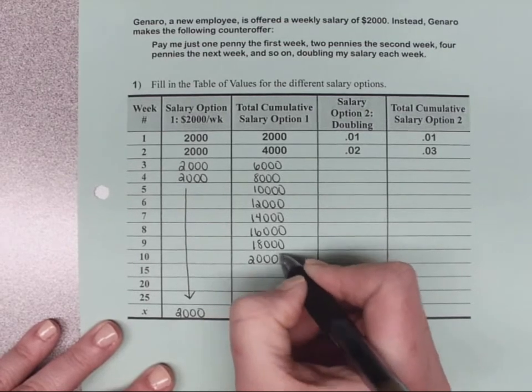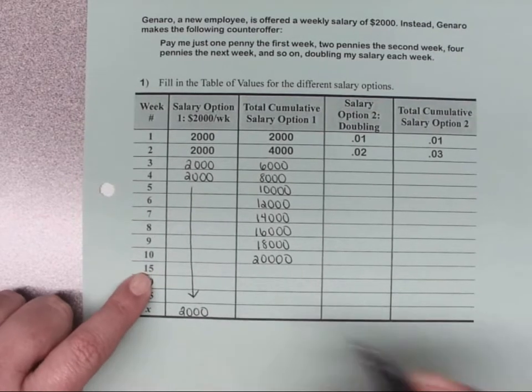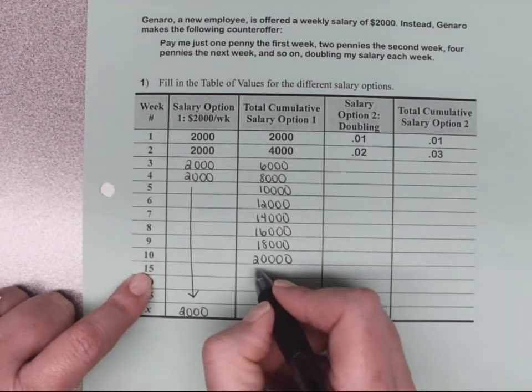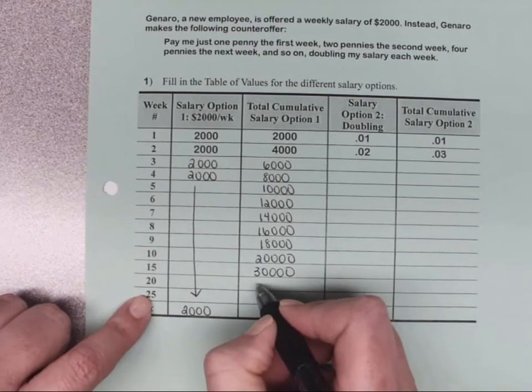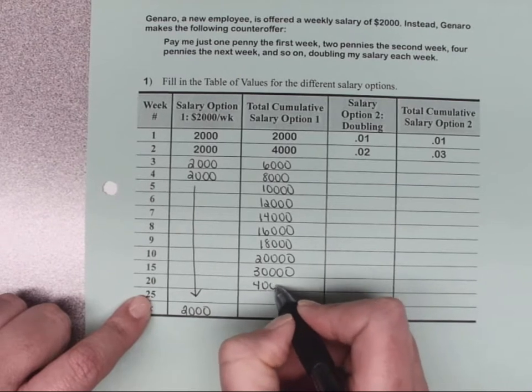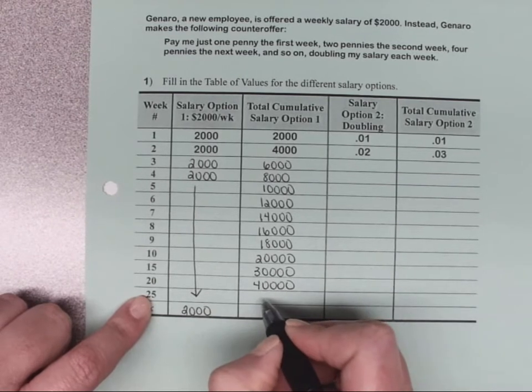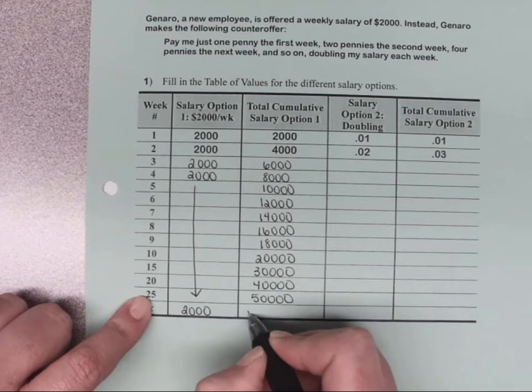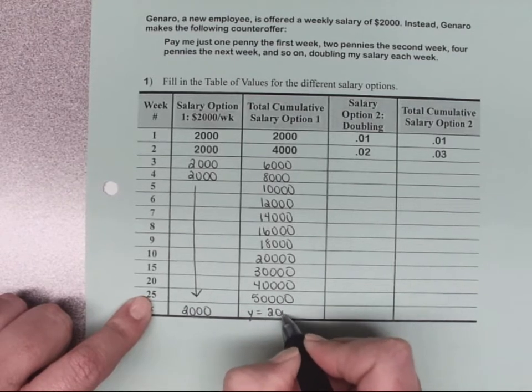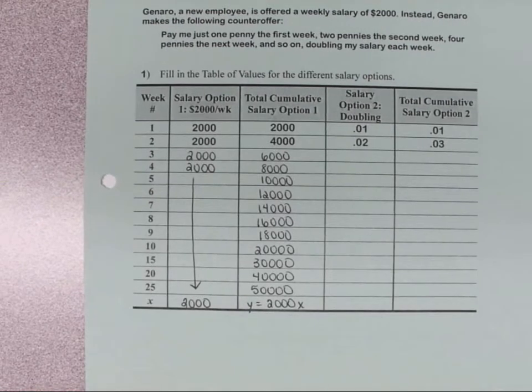So notice we're not going to go up by 2,000. We're going to go up by 5 2,000s. In other words, by 10,000. So this would be 30,000. Go up by 5 again, and we would be at 40,000. 5 more weeks, and we'd be at 50,000. So the function here is relatively easy to determine. It's just 2,000x.